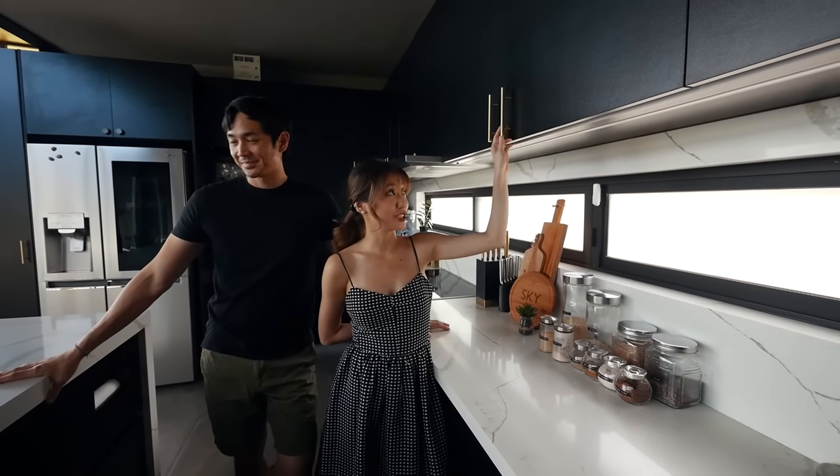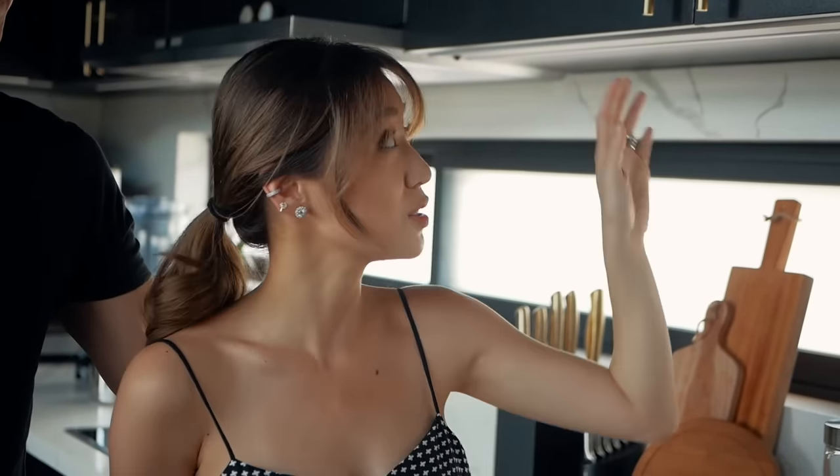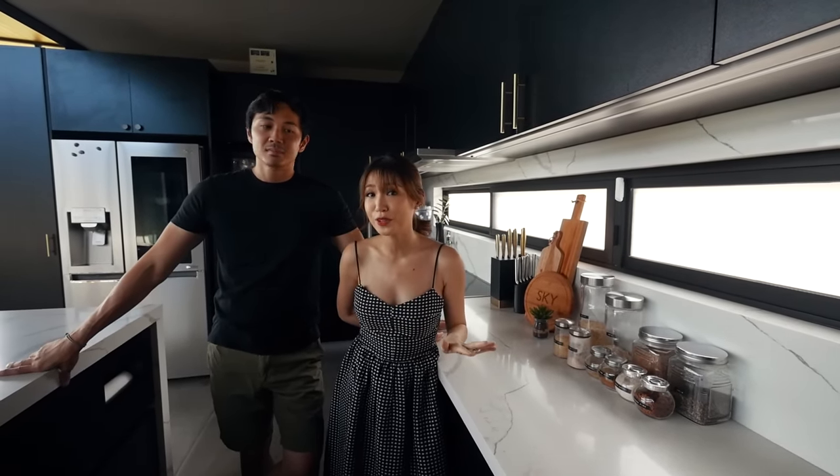All the gold accents in the kitchen are actually to balance off how masculine this whole space is, and I feel like it's a very nice juxtaposition. I got this all from Manila Mercantile. So if you guys are looking for gold handles, I know how difficult it is to find them. I've searched far and wide. You're welcome. It's from Manila Mercantile.